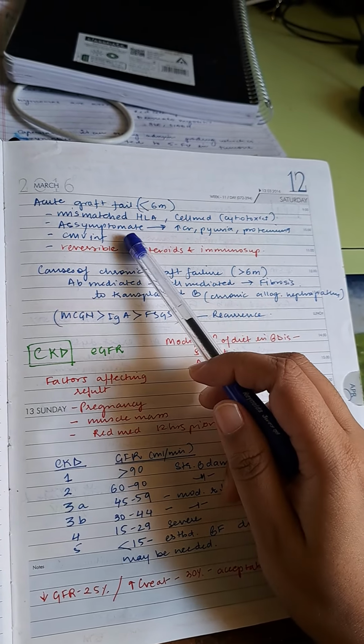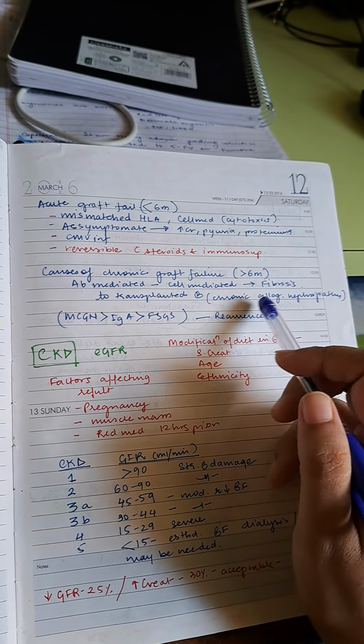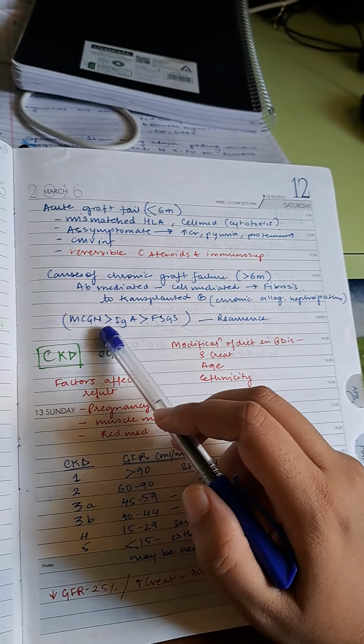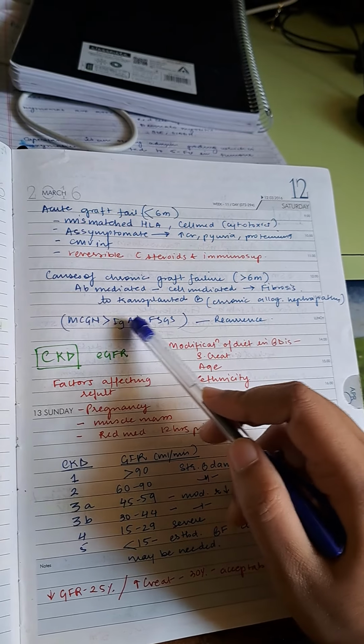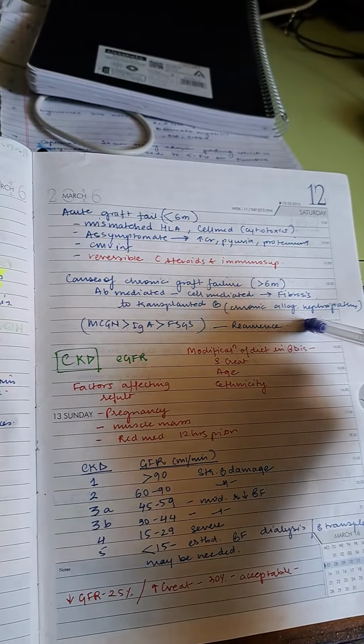Proteinuria can be due to CMV infection. It is reversible with steroids and immunosuppression. This is mostly not reversible. Okay. Now, minimal change glomerulonephritis, IgA nephropathy and FSGS can recur even after transplant.